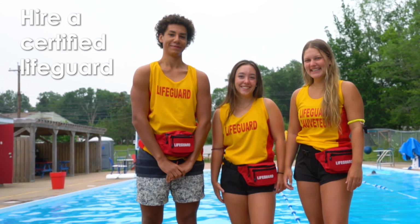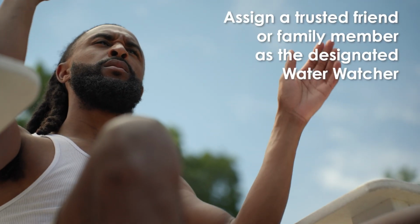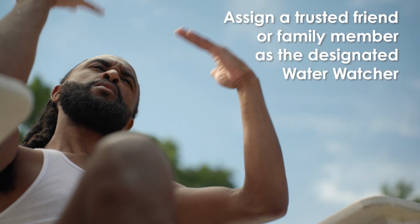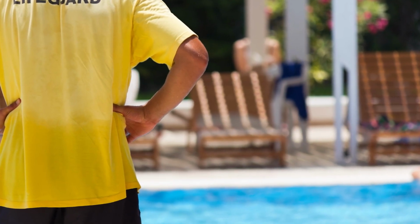You should always either hire a lifeguard, a certified lifeguard, someone who's been through the training, CPR certified, or a designated water watcher. Whether it's a family member, they know for that hour they're watching the water, and that's their sole job. Someone should always be eyes on the water.